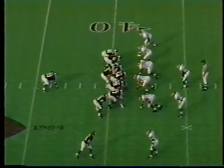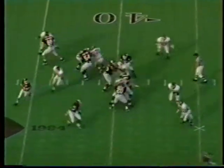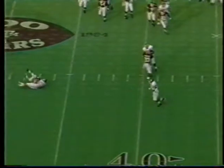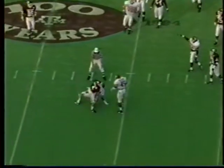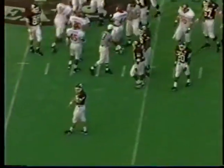Both the OU players, I'm not sure if Johnson left, but Simpson had to. Single setback. OU chasing the play from behind. Sacked, and that's back at the 47-yard line. Sacked. John Anderson got on Pulling's back. Never saw him.